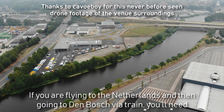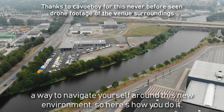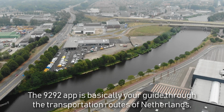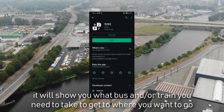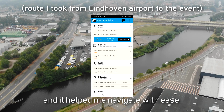If you're flying to the Netherlands and then going to Den Bosch via train, you'll need a way to navigate yourself around this new environment, so here's how you do it. First, you need to download the 9292 app and the NS app. The 9292 app is basically your guide to the transportation routes of Netherlands. It will show you what buses and or trains you need to take to get to where you want to go, and it helped me navigate with ease.